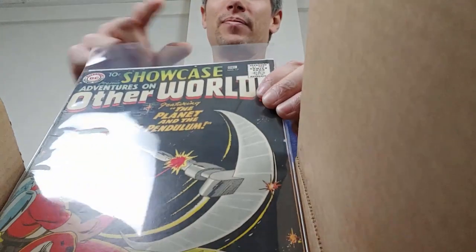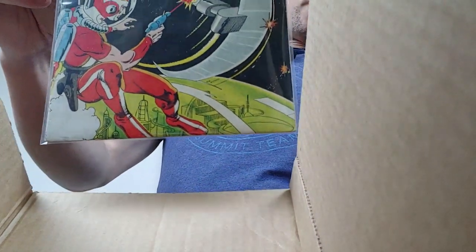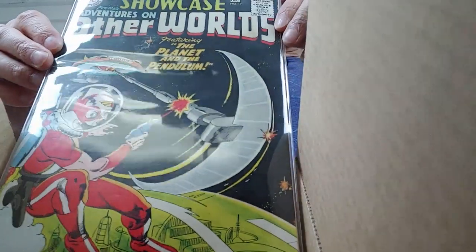I'd like to point out that I checked that Showcase 17, and it is indeed the first appearance of Adam Strange. I am so much better at recognizing keys by their cover. You could tell me issue numbers and titles and I'd be like, I don't know, but when I see it, I generally recognize it. In fact, here it is again. I had a little bit of glare, but yeah, that's a pretty cool book.